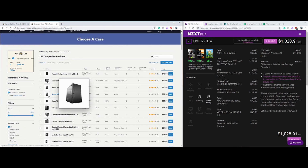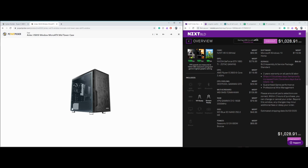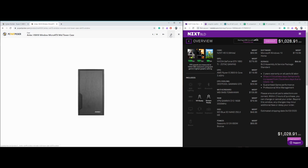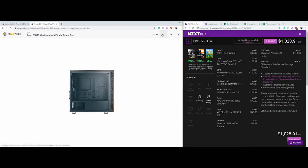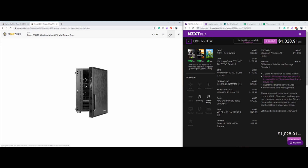But maybe you want a case that looks a little bit prettier, you pay a couple more dollars. This one should be good, the Antec VSK1. Because you could put the PSU, power supply, right here, and then you can hide the wires that go up to the motherboard, and it'll be nice and clean. And it's pretty open. There's space for airflow, and you can put fans right here.